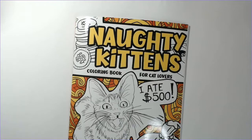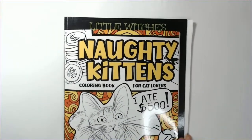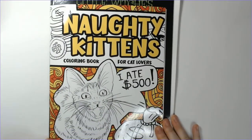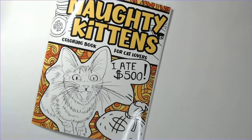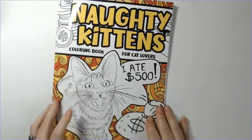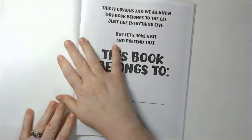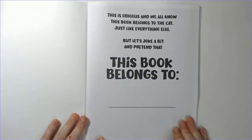This is Amazon printed. Let's look. It is a little bit smaller than a standard size coloring book, not quite as tall, not quite as wide, but not super noticeably smaller. It looks like it's probably staple bound, so this is okay.